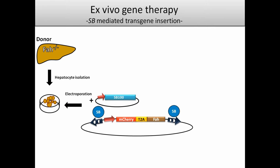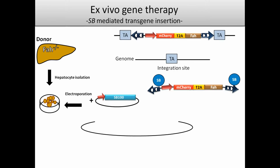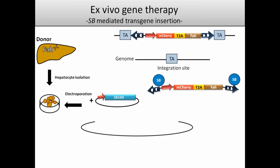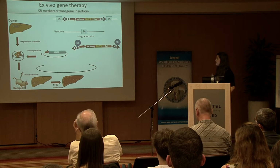The transposase catalyzes the transposition reaction, which is a simple cut and paste mechanism where the sequence between the inverted terminal repeats is cut from the plasmid, and then the transposase enzyme integrates this sequence into the genome of the animal. It only requires a TA dinucleotide in the genome, which duplicates through the transposition reaction. These potentially corrected cells are injected into the spleen of the animal, and after the removal of the NTBC, these cells gain the growth advantage, they co-express the fluorescent marker gene and the therapeutic gene.